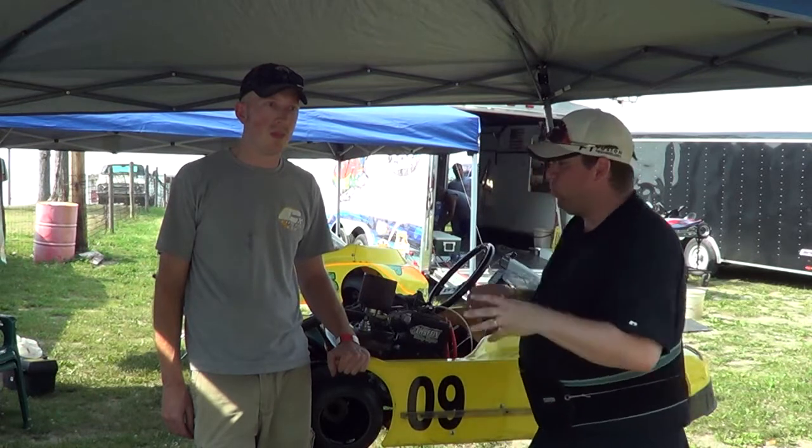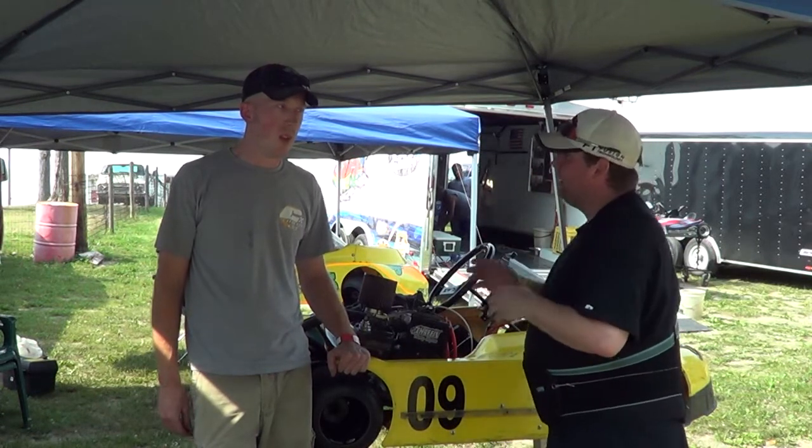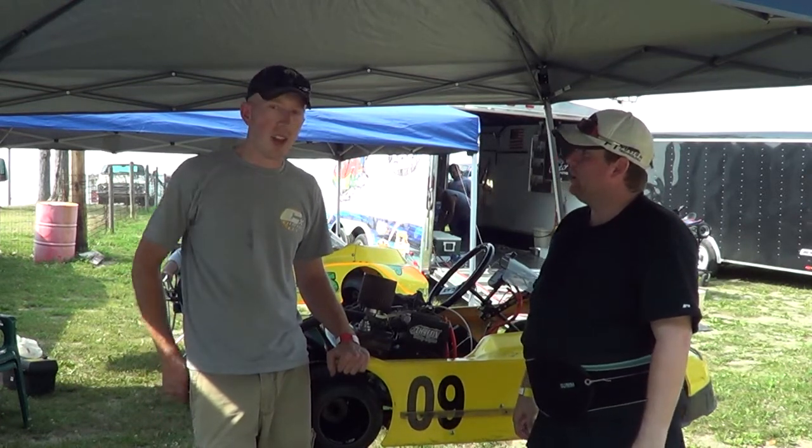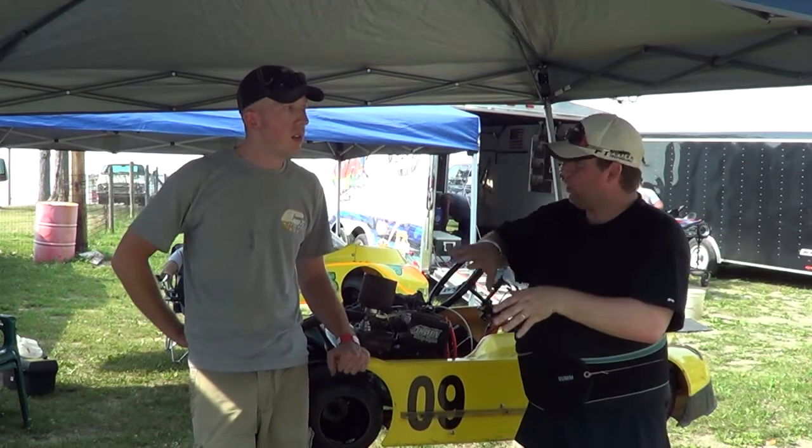So let me ask you this: what changes have you made to the kart to try to make it a little bit stronger? It's going to be a little bit different tire setup tonight, I think, for me. And I did a little bit of a camber change to see what that does. So you're hoping to make it turn a little bit better?